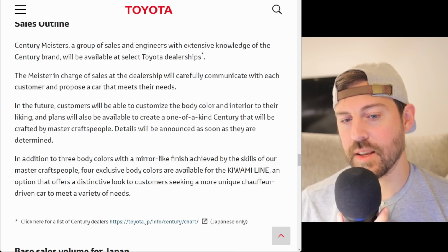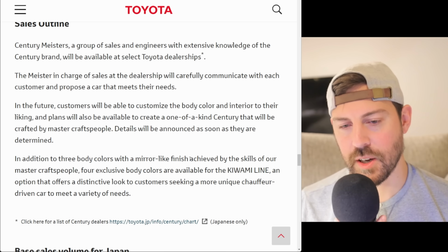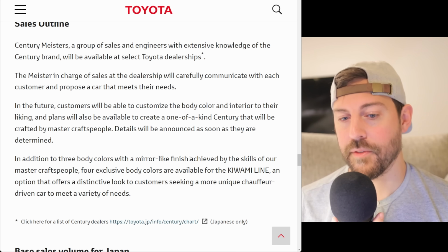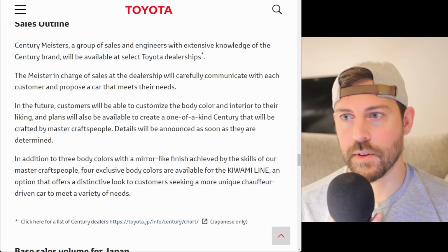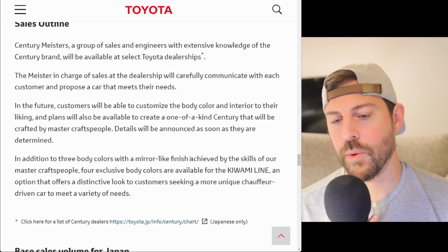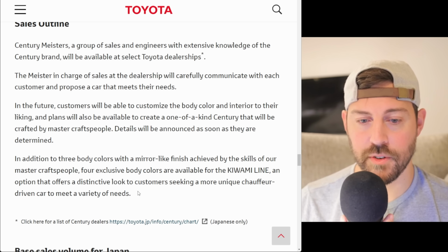So it seems like the initial batch is just going to be maybe like copy and paste. You just get what you get. And then in the future, this happened with the Lexus LC as well. You can custom make LCs exactly how you want it, but it took a long time for that to happen. So hopefully it's a little bit quicker here for the Century.